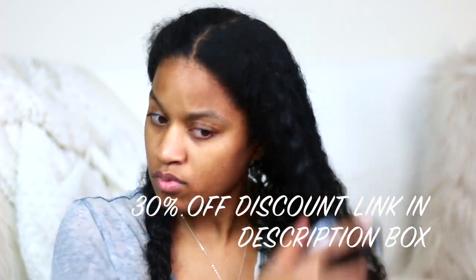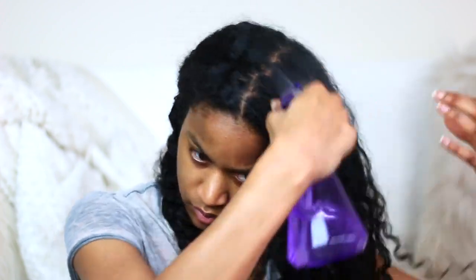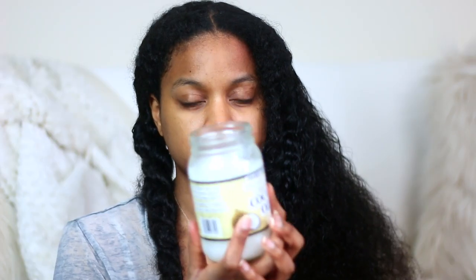I'm going to start off by spraying my hair with water, just to re-moisturize my hair because the lights have dried it up. But I did just get done washing my hair, so this is freshly washed clean hair. I like to detangle my hair because I feel that putting product on detangled hair makes your hair take the product better, and it just works out better for you in the end. So I definitely recommend deep conditioning your hair on detangled hair.